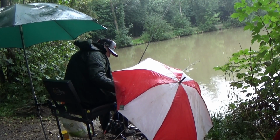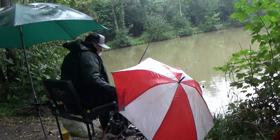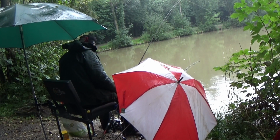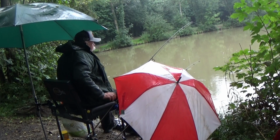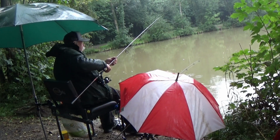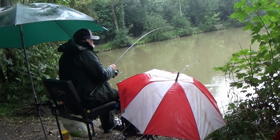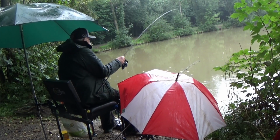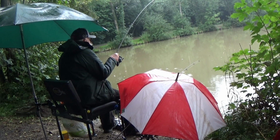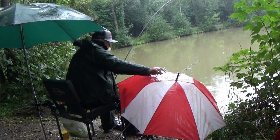The heavy rain set in. The secondary brolly to cover my knees and the cameras. Here we go. Fish on. And they love the rain. It felt quite heavy, this one. The other one was a decent scrap, but this just feels heavy.